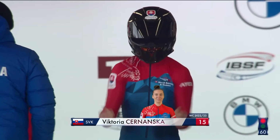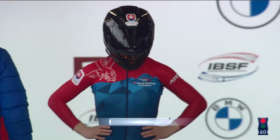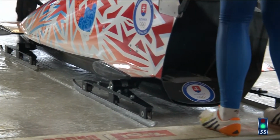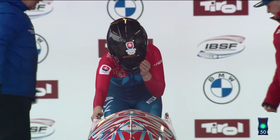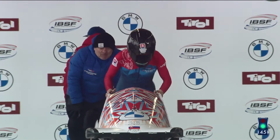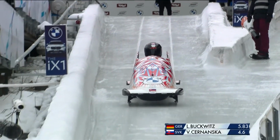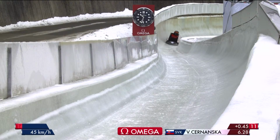3 sleds to go. 3rd World Cup start of the season for Victoria Czernanska. The Slovakian driver was the silver medalist in the Youth Olympic Games in 2020. She missed the first race in Altenburg this season to go to the Junior Worlds, where she took gold. She's had a gold and a silver this season, though, in North America's Cup races in Lake Placid in December. So getting plenty of experience.